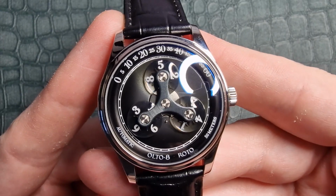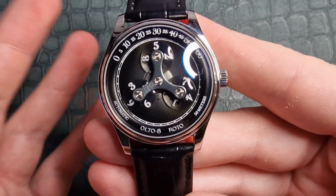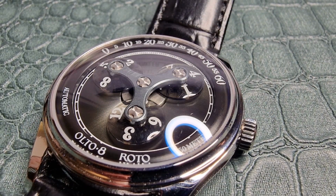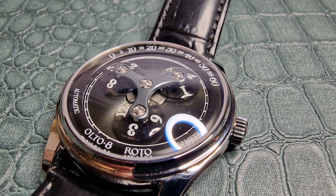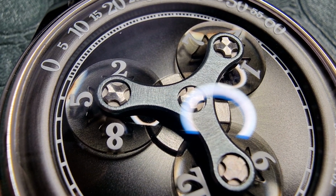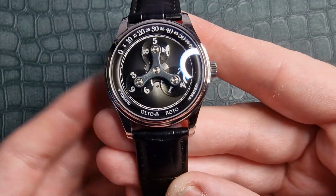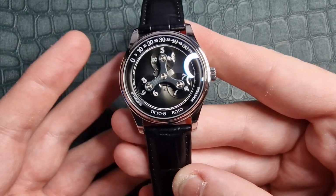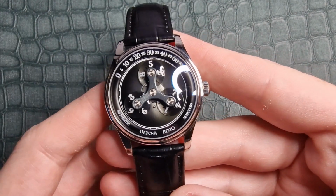Now, as we move into this dial, there's a lot to talk about, so I'll try and keep it moving smoothly. We have the obvious axis in the center of this piece that is fantastically finished in a really lovely brushed finish. We have the 4 screws at each axis point. These discs that rotate on the arms are actually clear, and you can see that they do only have the hours printed to them, and that again gives a really lovely effect to it.